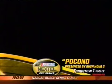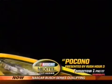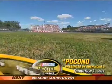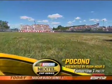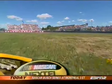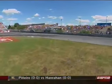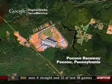Two-time Nextel Cup champion Tony Stewart notched his 2nd win in a row at Indianapolis last week. He's going to be one of the contenders for this year's Cup championship. The race for the chase is getting kind of tight, with only a few points separating Earnhardt Jr. and Kurt Busch for that 12th and final spot. And the Nextel Cup Series moves to Pocono on Sunday. The race on ESPN presented by Rush Hour 3.